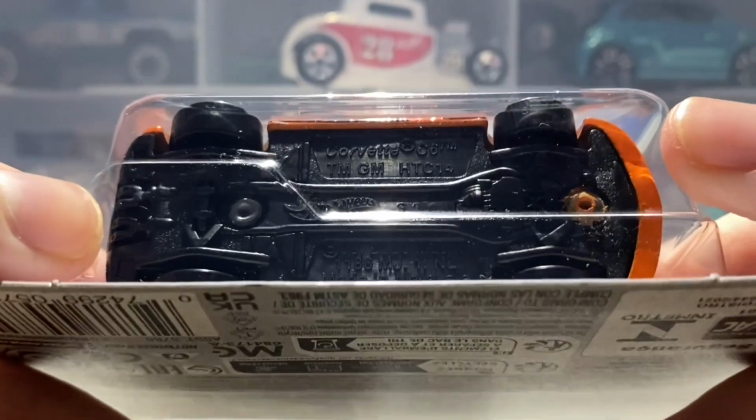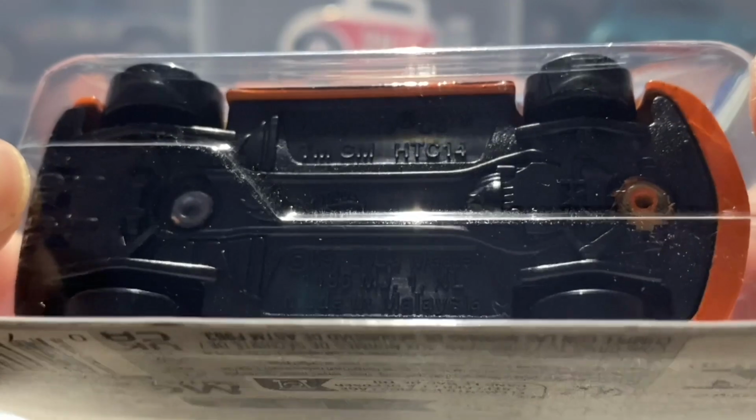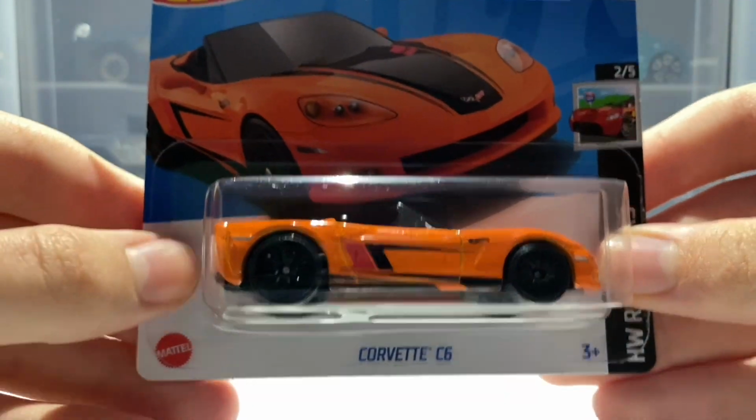And I would also like to mention that the base of this car has been done in black, and you can see that base there in a little bit more detail. Hopefully you can see all the details you want to see there. But anyways, that is it for this car. On to the next one.